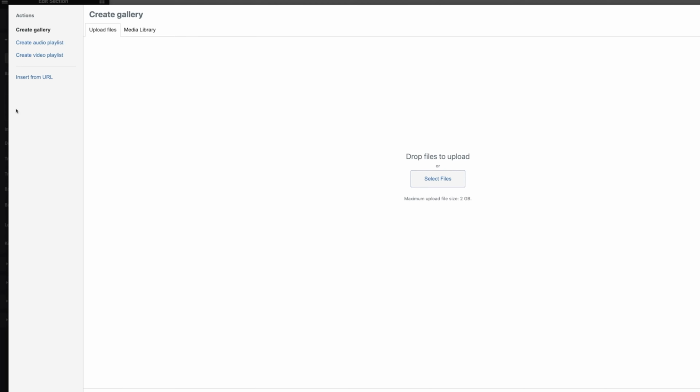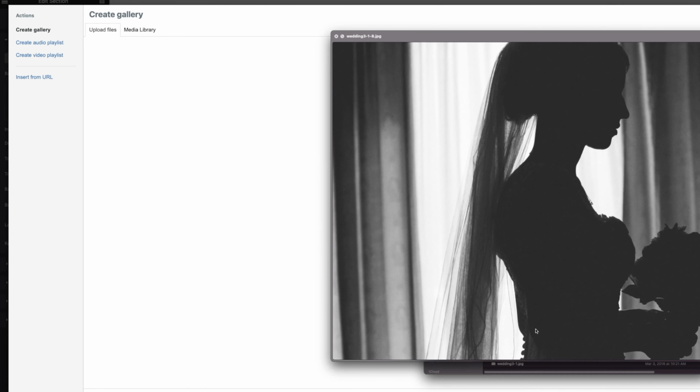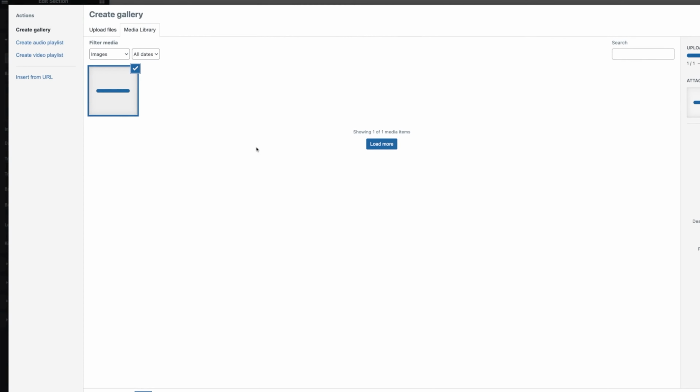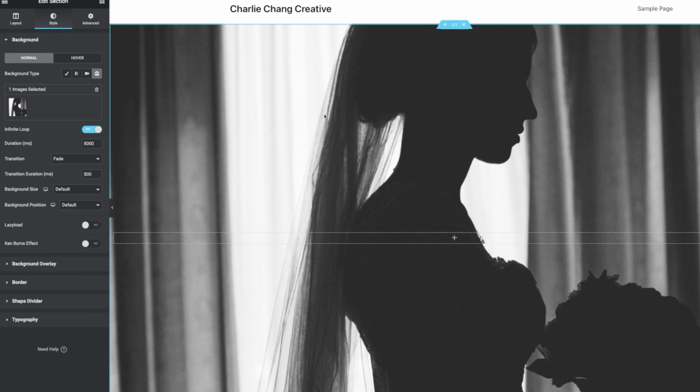I'm going to click the plus button right here, select files. Let's open up my Finder. Let's go find a photo to put here. And let's just say we want to use this one. Let's drag that over here. It's going to upload, and we'll be able to click create a new gallery. After that, we'll click insert gallery here, and bam, this is what it looks like.